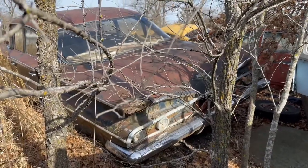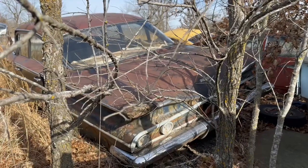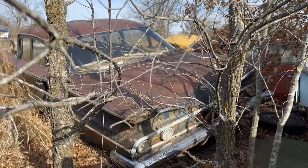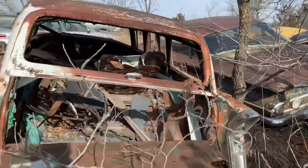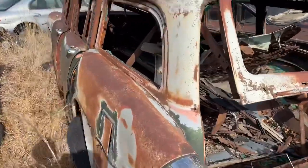Right here buried in the trees, you can start off with a 1960 Chevy. This is a basic four-door sedan, black, probably a Biscayne, maybe a Bel Air. Looks like it is a Bel Air, I think. But that's what you see in here, just a lot of buried stuff. We'll work our way around to the front of that as we go around this 1956 Buick Station Wagon. Definitely not a car you see every day.